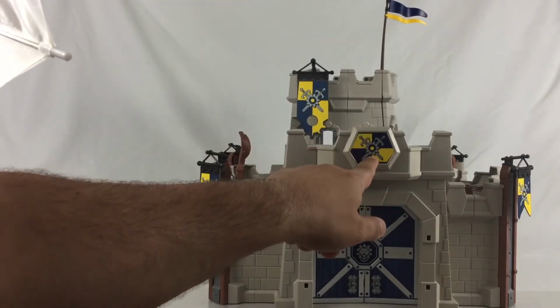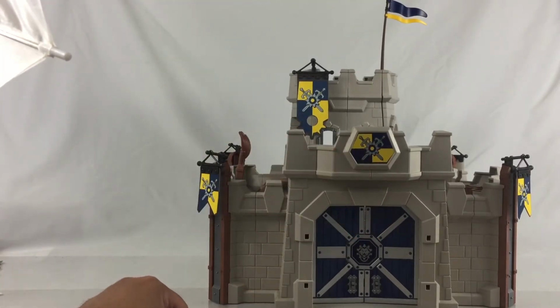Up here, just a sticker with the swords. This is a sticker too with the head of an animal. I think it's a fox or something.